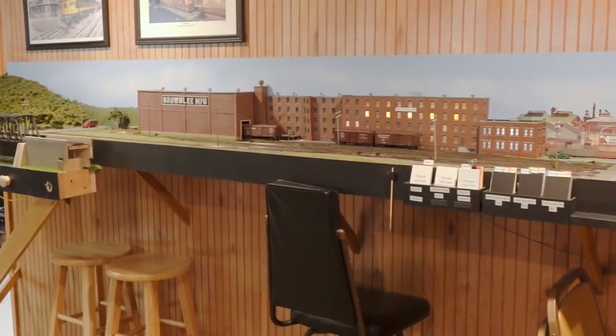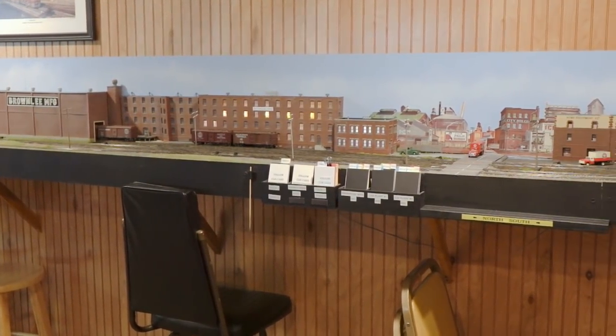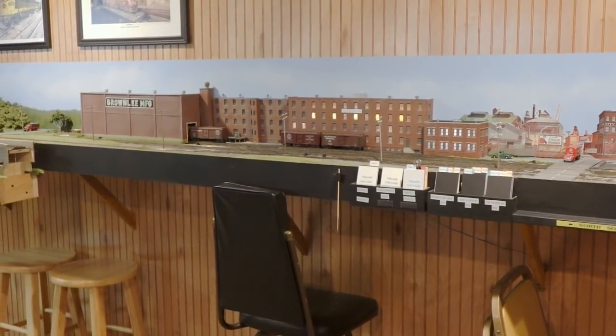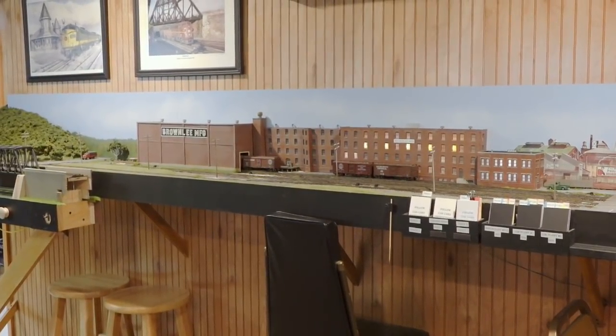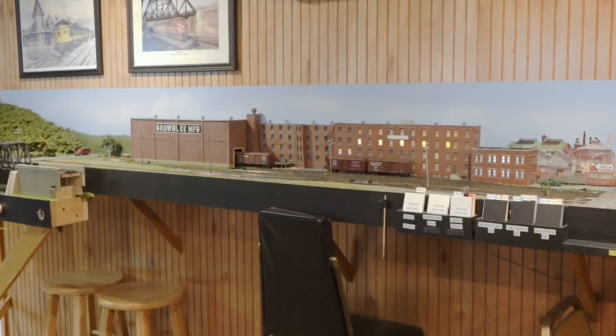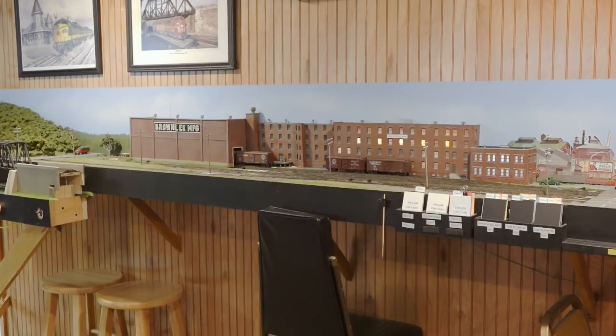And continuing down the branch here. Okay, now we're going to be looking at the Brownlee Industries, named after one of my good friends. I don't have a table saw, I just have a chop saw, circular saw, jigsaw. So when I have long pieces of paneling or plywood that need to be cut, I take it to my friend Mr. Brownlee, and he cuts the wood for me. So in appreciation, I took an Atlas kit and kit bashed the large building that you see on the left with the Brownlee manufacturing lettering on it, and I named it after him.